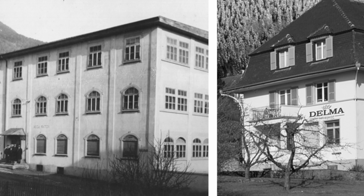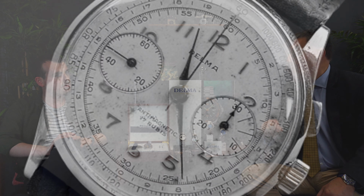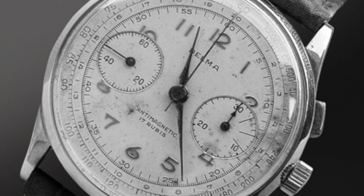The company was established in 1924 in Grenchen, in Switzerland, and they established it with 4 brand names, I think, one of which was Delma, and the name Delma started appearing on watches as far back as 1933. So it's got some history. Yeah, quite a bit. It's well established. It's not so well known in the UK. It's still family run by the Liebenguts.